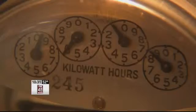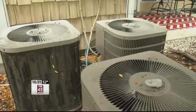Most of us leave them plugged in all the time, but expect that to add an extra buck onto your bill. It's kind of amazing to me because I would have never thought about that either. And I do that all the time. I leave my chargers plugged in when I'm not using them. But the big power sucker is what you do to heat and cool your home.